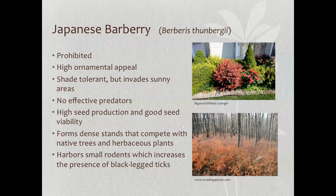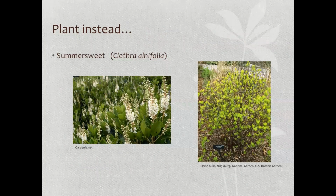An interesting thing about this is these barberry tend to harbor these small rodents, which are the vectors for the black-legged ticks, which is the vector for Lyme disease. So another good reason that we don't necessarily want to allow this in our gardens. So instead, how about something a little bit different? This is summer sweet. And summer sweet does have kind of a yellow to orange fall color. So you're going to get some of that same color that you might be looking for with the barberry.